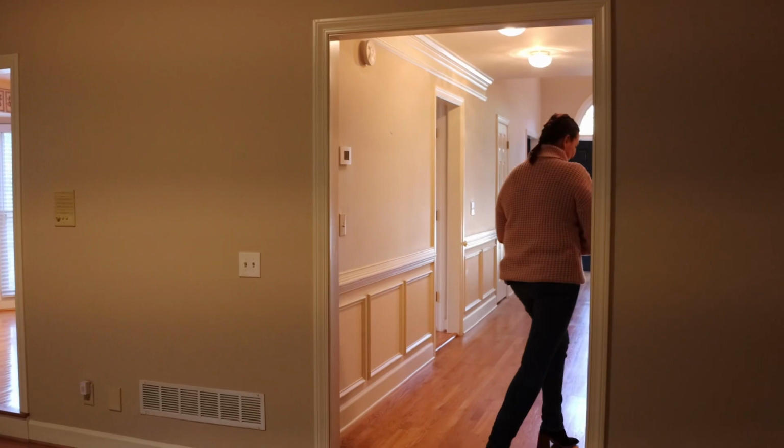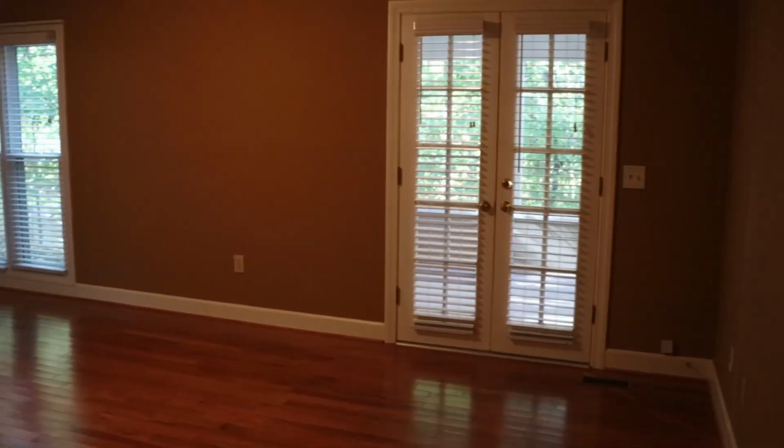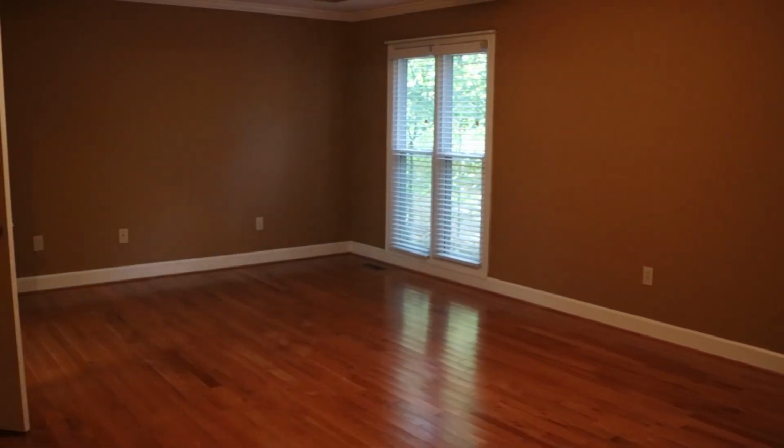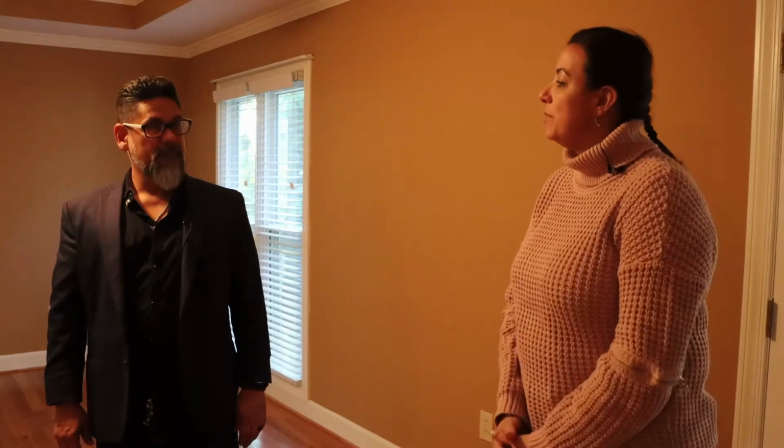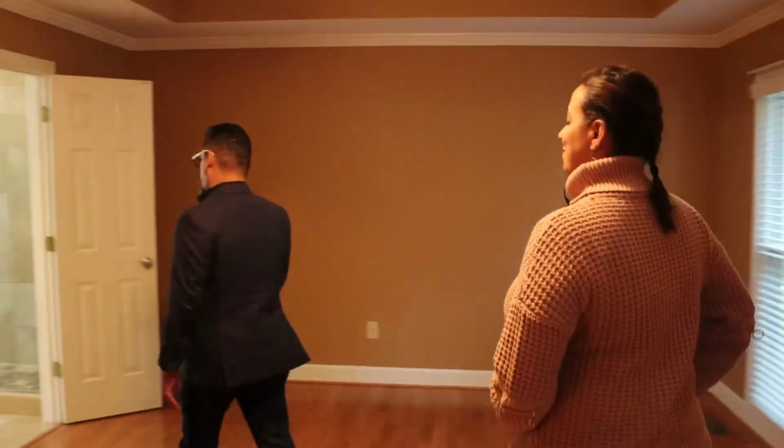So welcome to the master suite. Obviously, it sounds like an echo chamber because this house is completely vacant and move-in ready with awesome wood floors. How big would you say this room is? This room is big enough for a king-size bed, and they had an entire seating arrangement on this side. So really an oversized master. Absolutely. All right, well, let's check out the master bath, one of the crown jewel features.